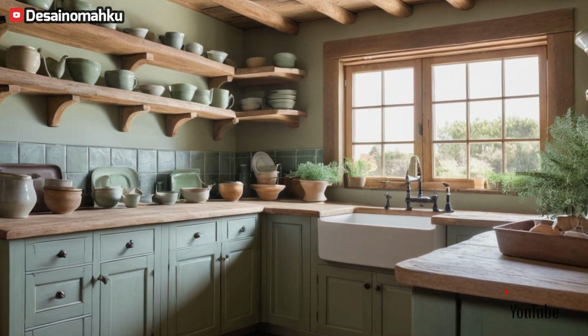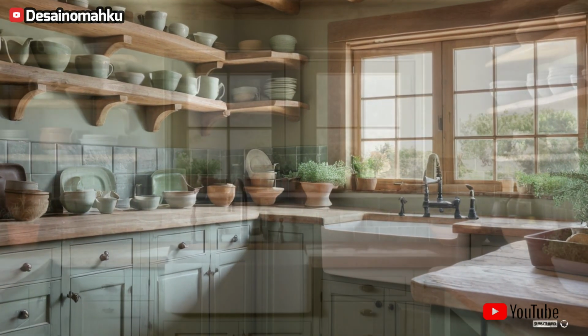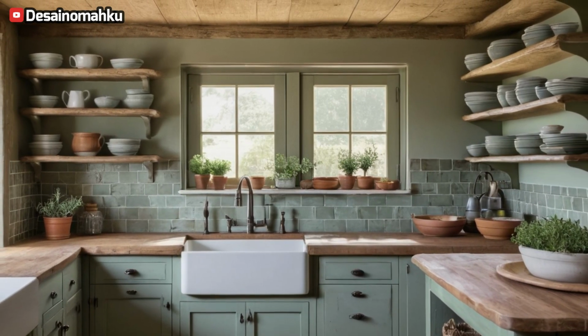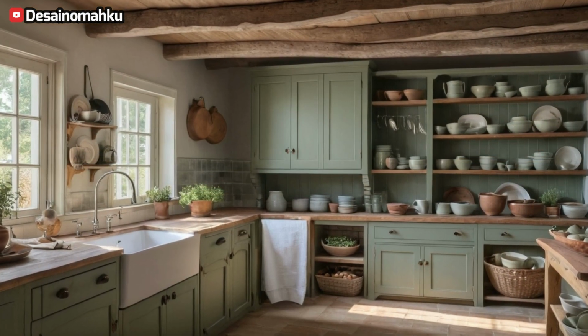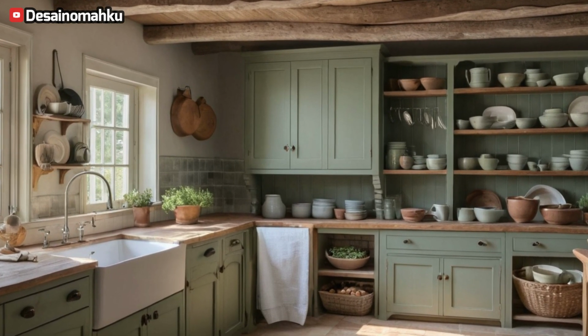Creating a cozy kitchen with French provincial elements. Your kitchen is the heart of your home, and there's no better place to start your French provincial transformation. Begin with the basics, cabinetry and countertops. Opt for distressed wood finishes or painted cabinets in soft, muted tones like sage green, cream, or dove gray. These colors not only evoke the French countryside but also complement the warm hues of fall.